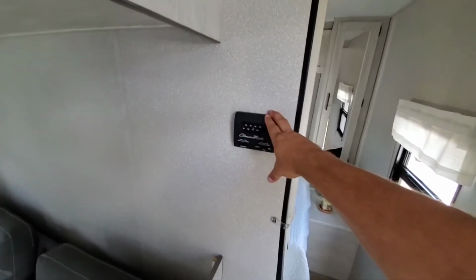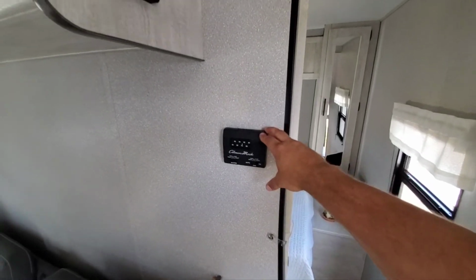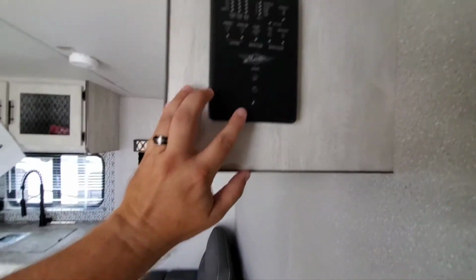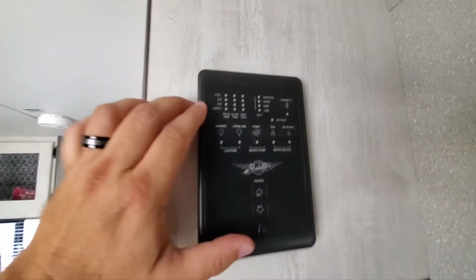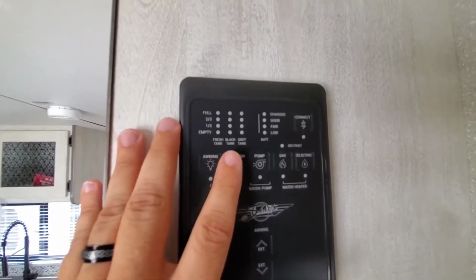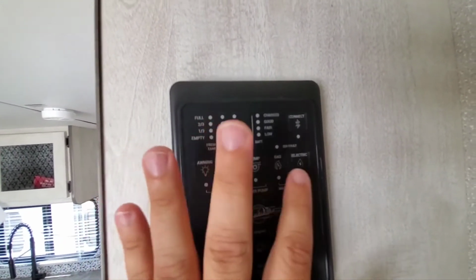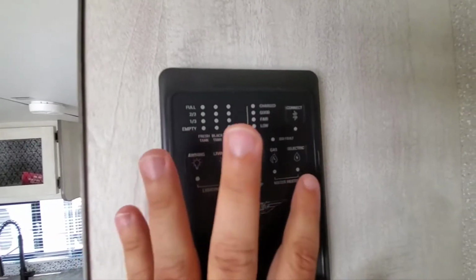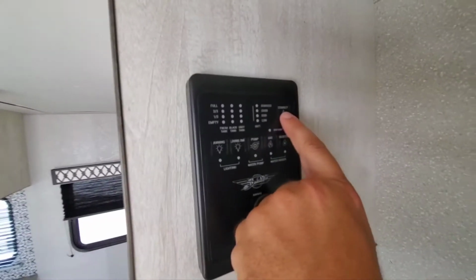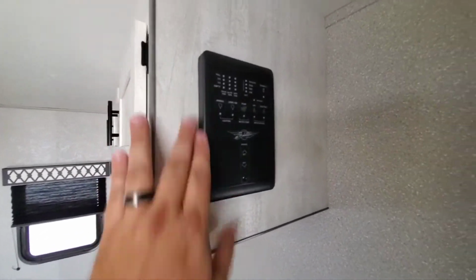That's your thermostat for your heat and your AC. There's your awning controls, as well as your gauges for your tanks. Here's some of your lighting for the living room. It's just push button lighting, water pump. And this is your gas and electric water heater. It's pretty nice. It has both. And Bluetooth connect. So you can actually control this with your phone.